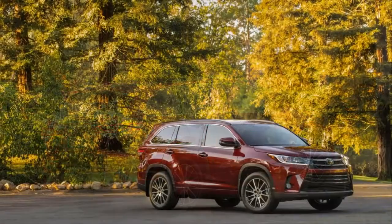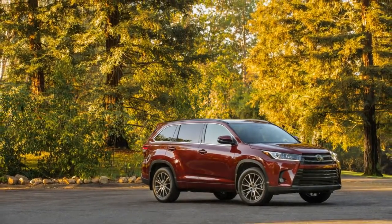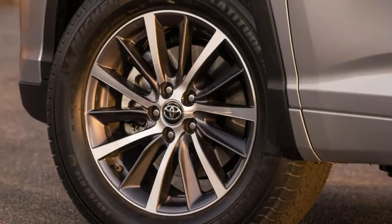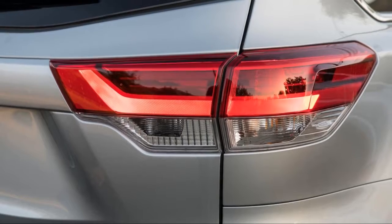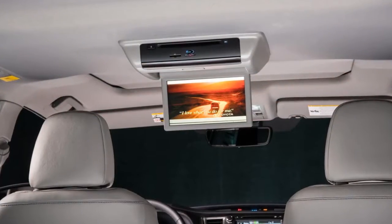With its 2018 Highlander, Toyota has made time stand still, or at least it has carried the crossover over into the new year with no changes from 2017. This popular crossover remains available in a dizzying array of trim levels: LE, LE Plus, SE, XLE, Limited, and Limited Platinum, most of which can be ordered with the hybrid gasoline-electric powertrain.